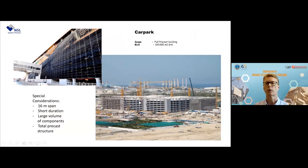Construction time for this particular project was about 6.5 months, 110,000 square meters, six massive tower cranes working 24/7, 16 meter span for holocore. Fantastic. If you've got a 16 meter span for your car park building, number one, it works very well, as I will share with you later. But it is extremely good for precast. Precast is very, very competitive.